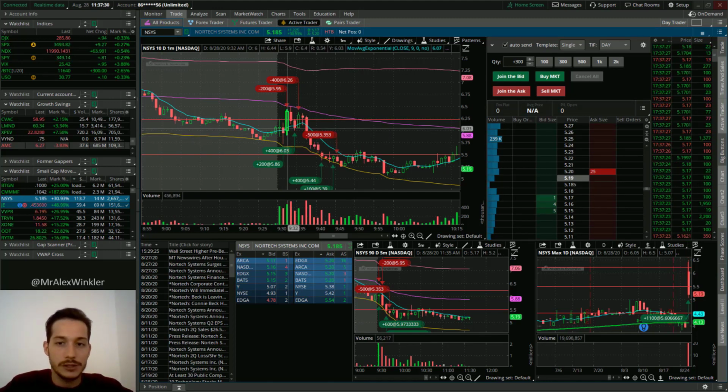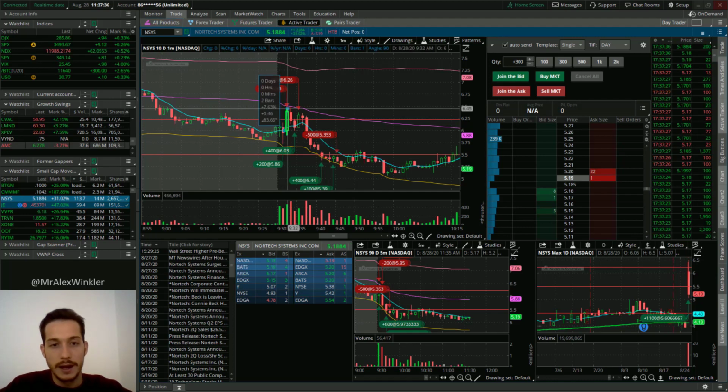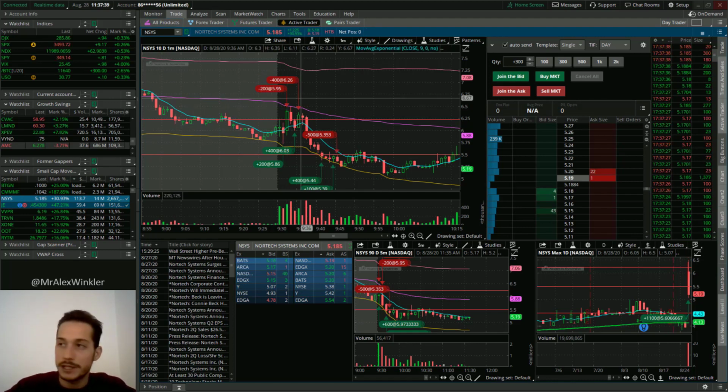I chickened out though, and I sold pretty much right away. And that was a little bit unfortunate because we could have had a pretty nice first trade. I mean, this could have been really, really good, around 7% or so, which is much better than a base hit.